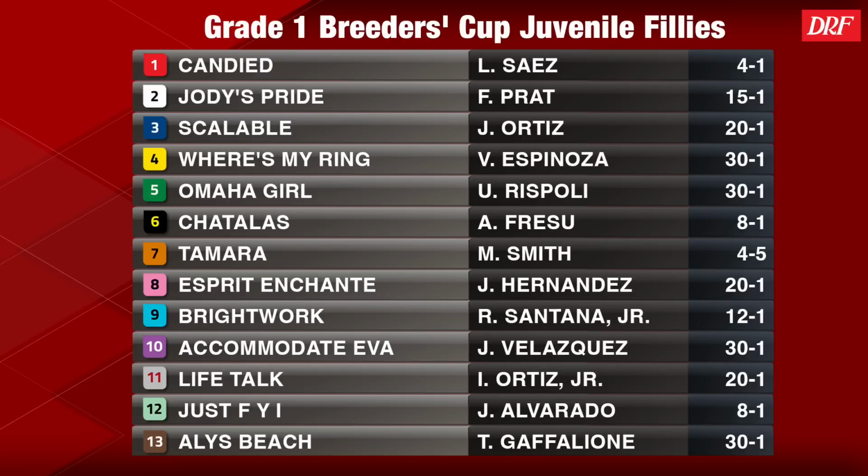You mentioned Life Talk, 20-1 on the morning line. Todd Pletcher, Irad Ortiz Jr. booked a ride. Typically not those odds, we'll see with these ones, but I agree. I do think the trip last time out might have compromised her a little bit.